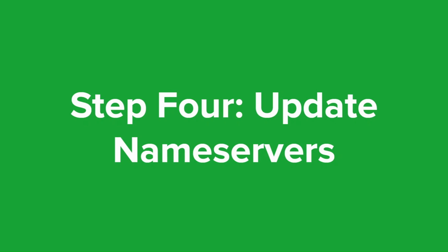And you want to repeat this process for every single website that you want to add onto your server. So you want to make sure you have the domain, add the domains to the cPanel, and then update the name servers, and you do that for all of them. Once you do that, then all of your websites will be hosted on the one server, and it'll be easier to manage and a lot more cost effective as well.